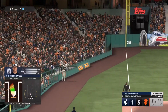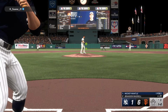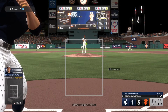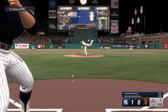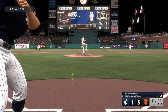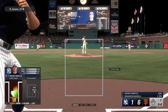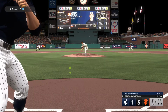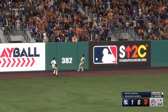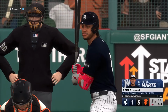So a foul ball makes it 1-2. And that skips in the dirt. That one misses. Count's full, 3-2. That's foul off to the right side. Keeps the at-bat going. Swings and blasts one deep to left center. That one's carrying onto the track, and he makes the catch. Here's Ketel Marte. He's 0 for 1.